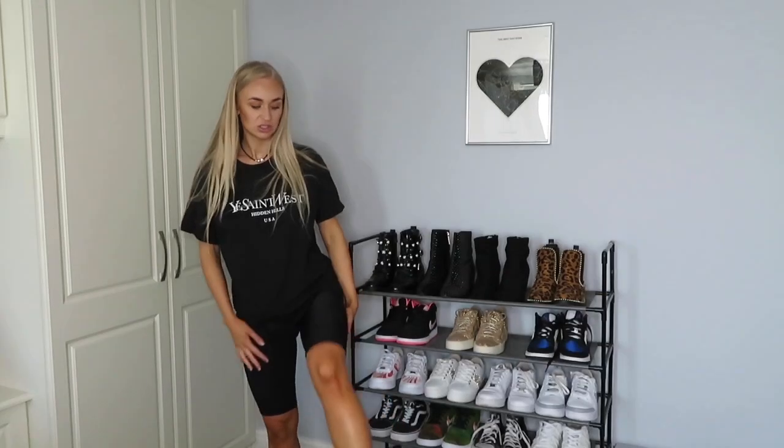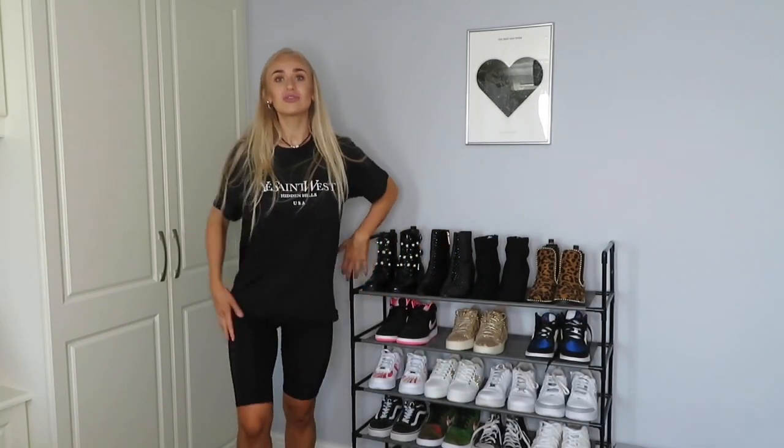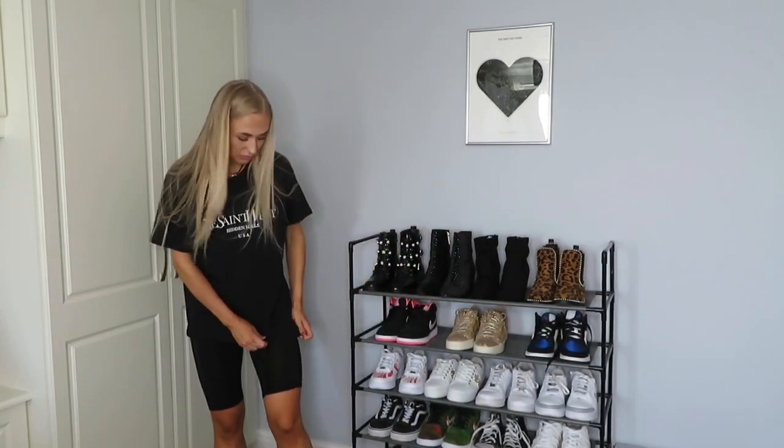Okay, so take it back. These cycling shorts I really don't like at all. They're like the material of a swimming costume, and I hate that. It feels so horrible. The length of them is also just all wrong. You could pull them off, I suppose, but it's kind of annoying. Those cycling shorts I do not recommend.